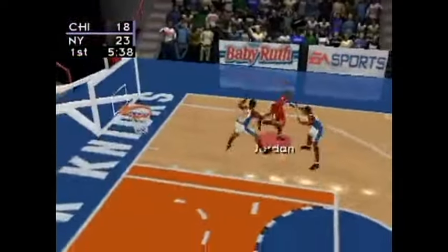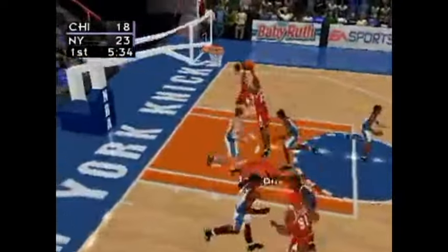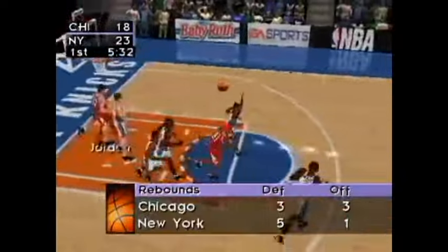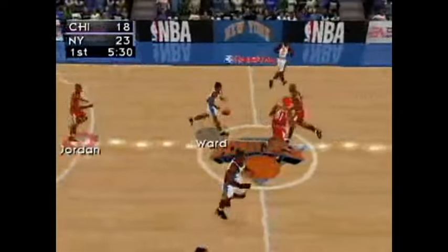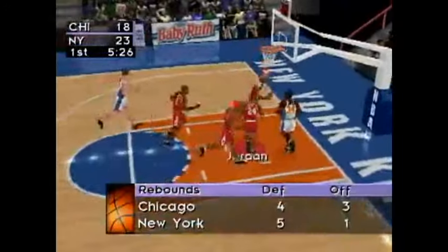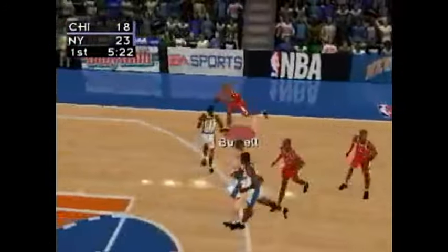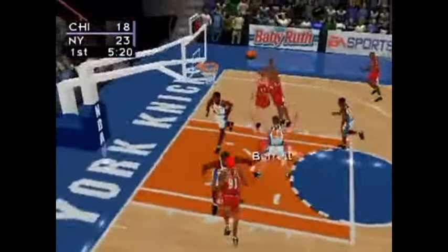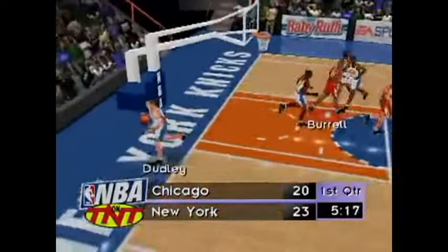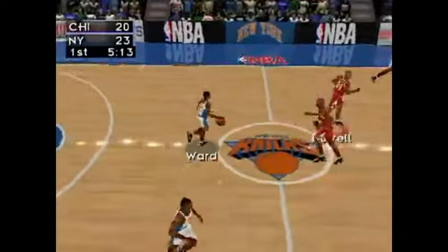From the right side, number 23. He takes the turnaround jumper. Number 23 comes up empty. Ward to Oakley. With the J. He can't find the hole. Number 23 to Burrell. Puts up the J. Oh, yes! Inbound pass to Ward.